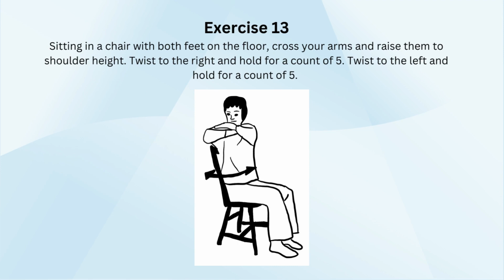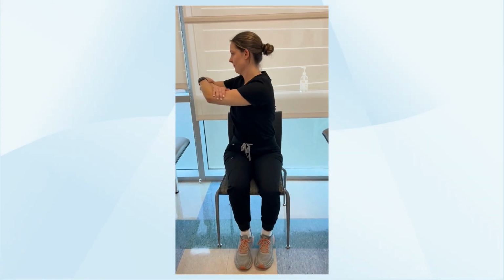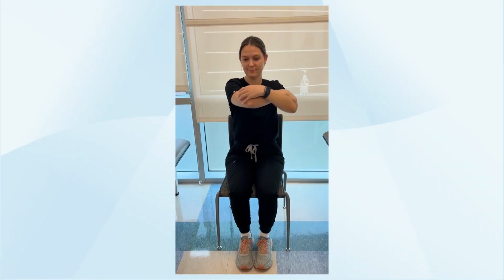Exercise 13 is done while sitting in a chair. With both feet on the floor, cross your arms and raise them to shoulder height. Twist to the right and hold for a count of 5. Twist to the left and then hold for a count of 5. Here is a video demonstration of this exercise.